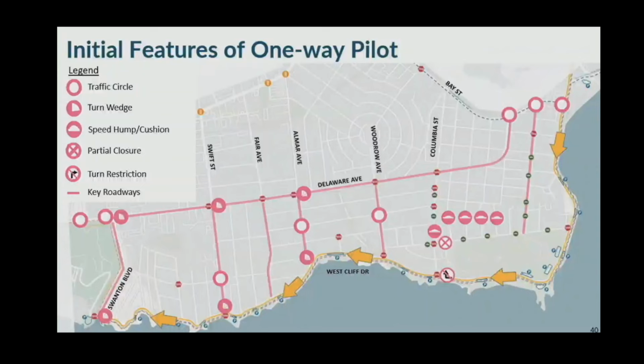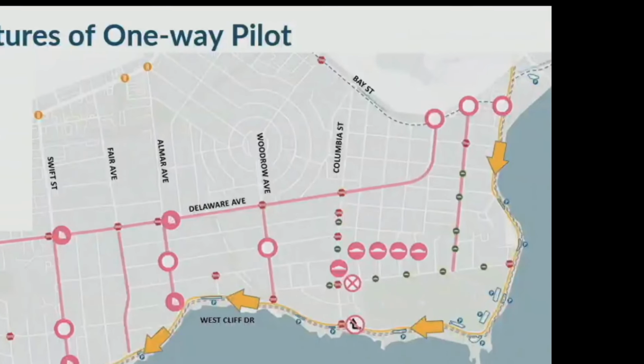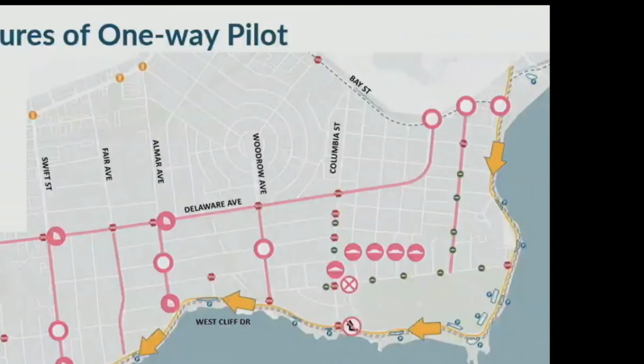Calm down, calm down. The city provided a map of initial traffic calming features that included roundabouts, turn wedges, and speed bumps that would be implemented in the surrounding neighborhood. This is a fantastic change and should be done, especially the roundabouts that'll make things so much better and help traffic flow. I'm looking at you, Bay and Westcliff. That intersection sucks. I'll get back to the neighborhood improvements later.